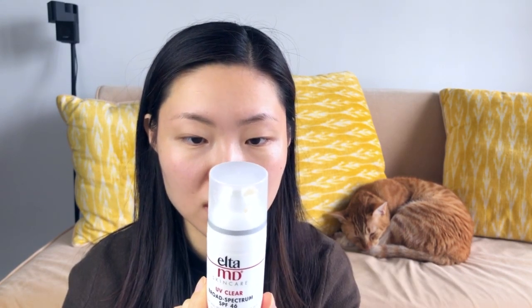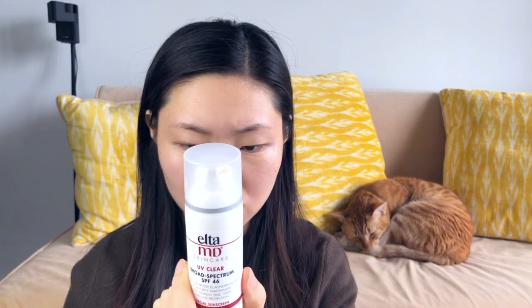It has zinc oxide 9%. It also has niacinamide, which is the ingredient that helps to reduce the appearance of blemishes, discoloration, and photodamaged skin. So this is the ingredient that also helps to make your skin less red.